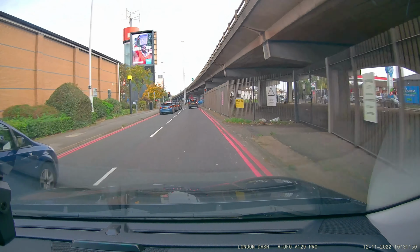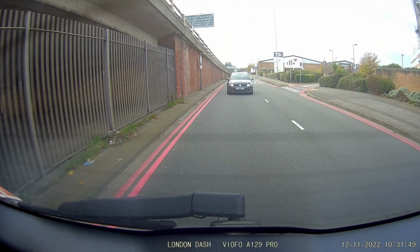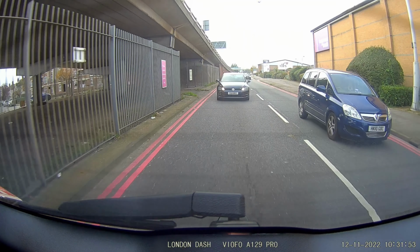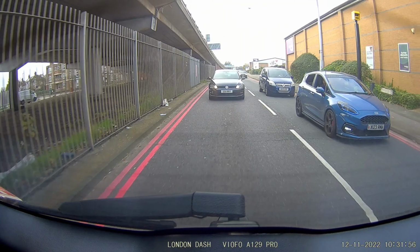Red light camera ahead. Red light camera ahead. Done well there, mate, didn't you? With your cap on back to front, you idiots.